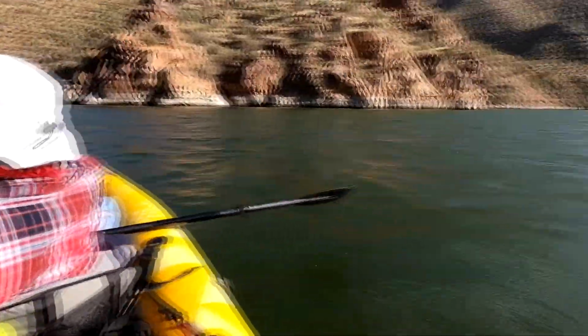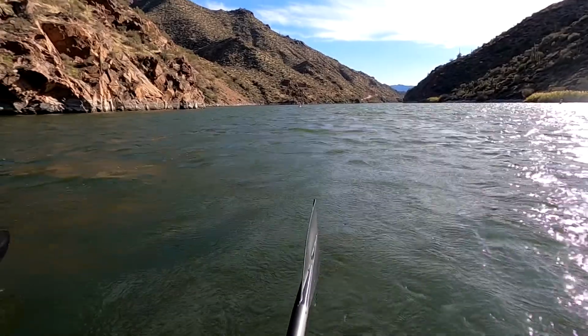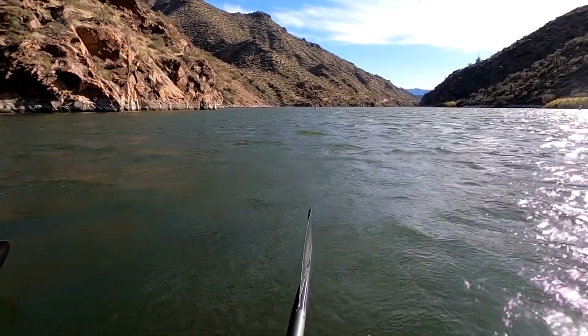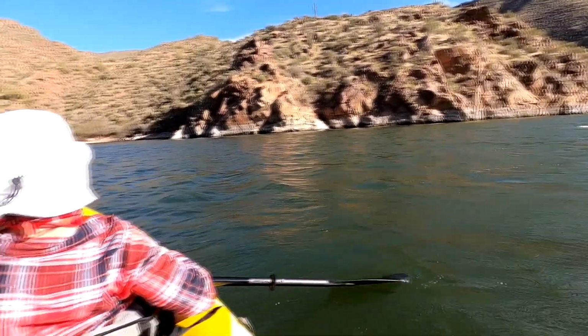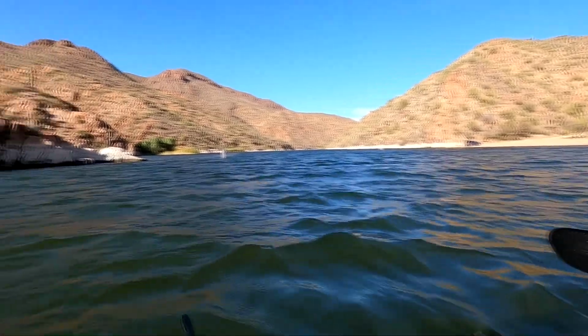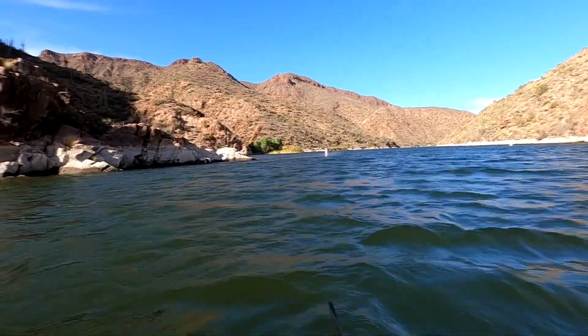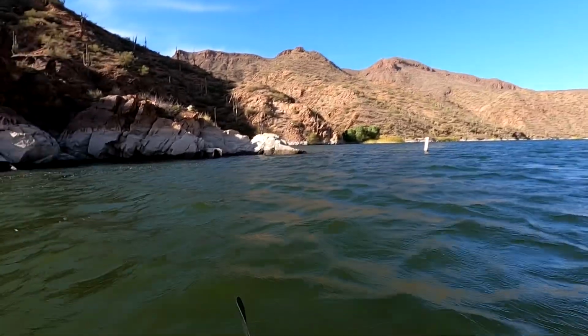It's pretty windy out here. Yeah, we're literally getting blown upstream, because the water goes that way from the dam. And the wind is blowing us upstream, which is kind of neat. We're actually going upstream. Duck? Where's the duck?